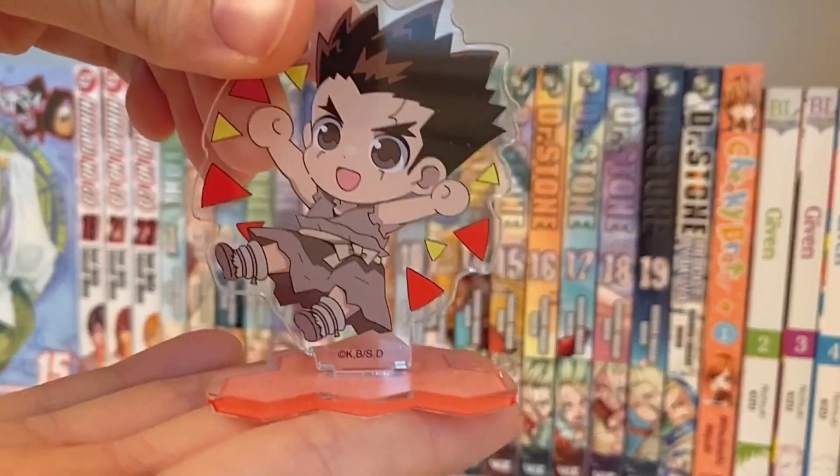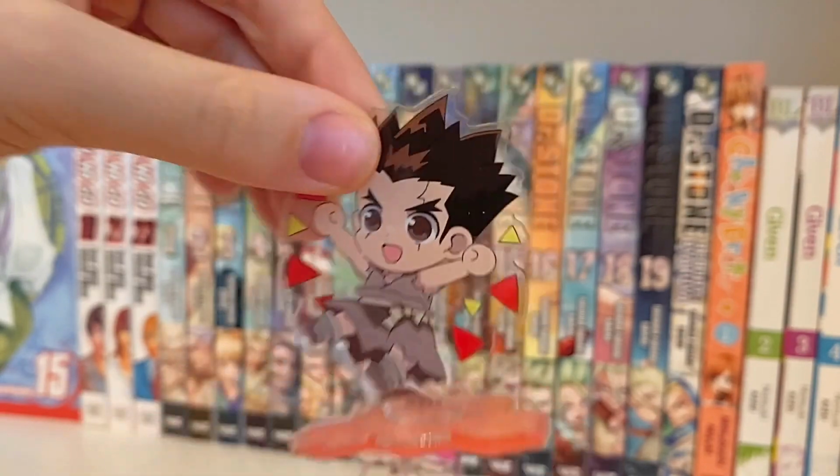Look how cute they are. They're so cute. Yeah, I got these at Kinokuniya.